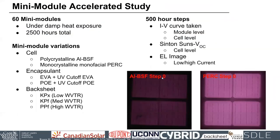So from there into the mini module study that was done here, this was a total of 60 mini modules that were put under damp heat exposure through 2,500 hours. There were some concerns from the Pareto survey about damp heat, and I have some information on that a bit further down when we do some cross-correlation to outdoor results.